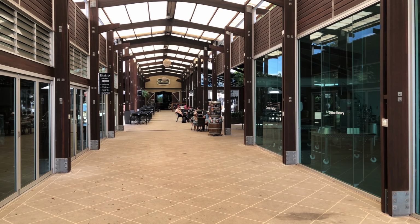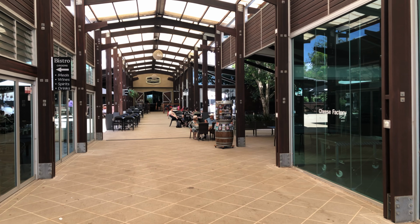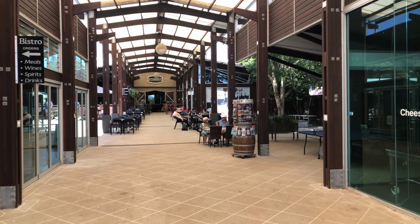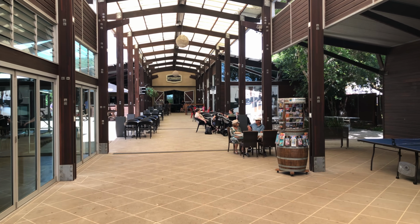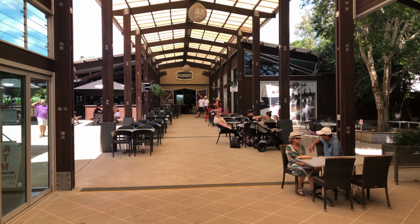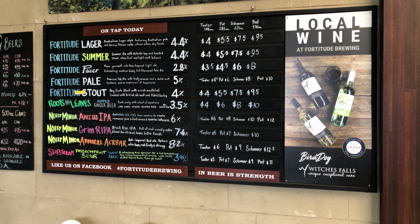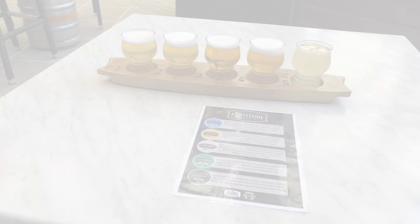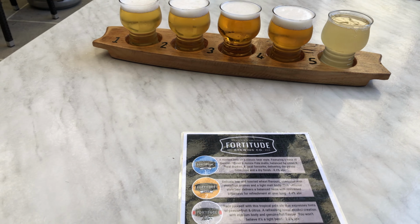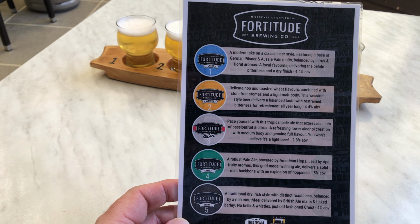We have arrived at the Fortitude Brewing Company here on Tamborine Mountain. I've been to this place before and the beer is wonderful, so join me. I'm going to taste a few of the local brews. Okay, this looks good. Let's have a look here. There's our beers we're going to try.